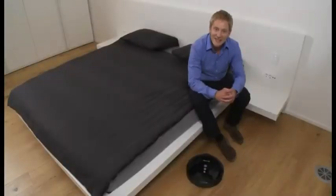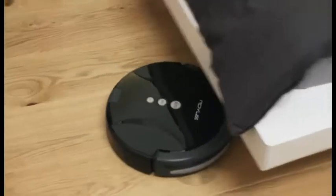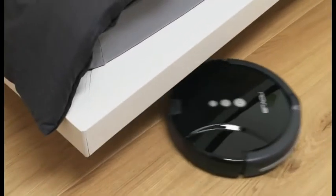The Rovus is only 6.5 centimeters high, which is approximately 2 centimeters lower than its competitor. Which is a real advantage because it'll easily fit under most pieces of furniture in your home. I mean, how many times have you had to move the couch or lift up the bed in order to get to all that dirt and grime? Not anymore. The Rovus will do that every single day.